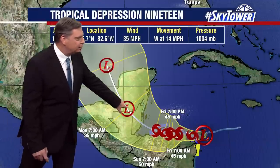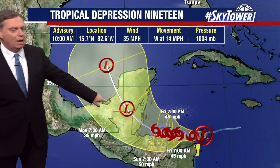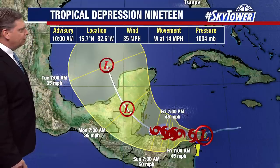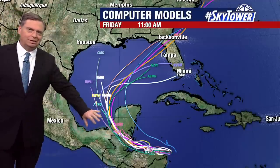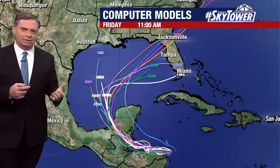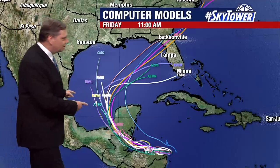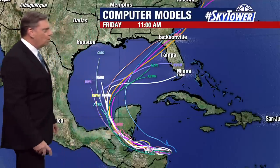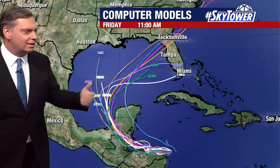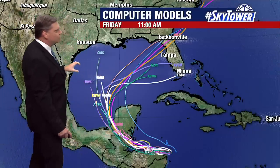You notice the L, so we're not talking about a tropical storm. We are talking about a tropical depression moving back out into the Gulf of Mexico. And then you look at the computer models and you see that turn. Now, that's what you would expect this time of the year. Anything that is pushing to the north is eventually going to turn towards the north and the east. With Raphael, it did pretty much the opposite of what you would expect for this time of the year, and it moved towards the west.